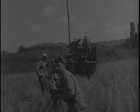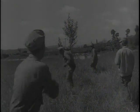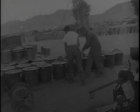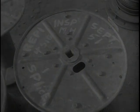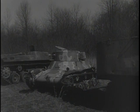The Signal Corps also carries on its conservation program in behalf of the American taxpayer and rehabilitates its old cable for reuse time and time again. In an 8-month period, approximately $1 million was saved by rehabilitating cable which is now being reused in the war zones. In the States, the drive toward economy and salvage continues.